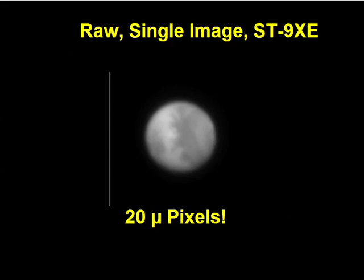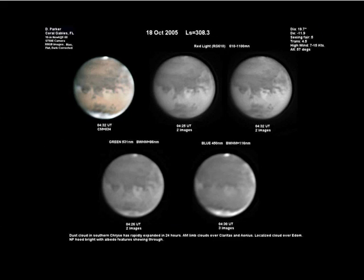Here, I took this single image with the ST9XE at 20 micron pixels, big pixels. And this shows you the color composite I did. This is the red, which is 2 images stacked, green, 2 images stacked, blue, well, I got 3 images because they're a little noisier. And you pop them together. Now this is really better than stacking 2,000 images, because you can pick the really sharp ones and put them in, and you get a little bit better deal on the thing. So this is one of the big advantages.